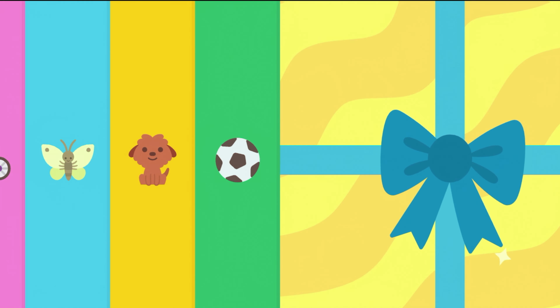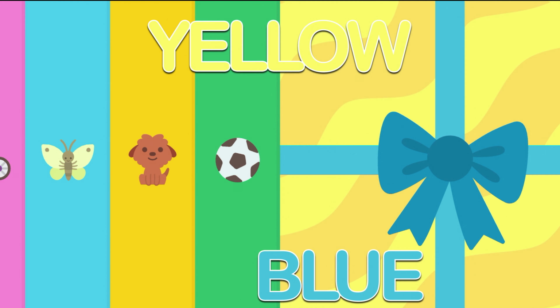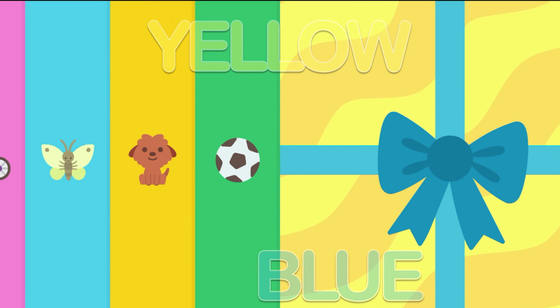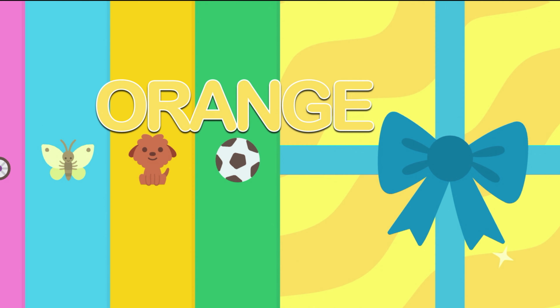But I see another box in front of me. Yeah. What color is that box? Yellow and blue. Very good. Wait a second, there's a third color here. Don't you see it? The little squiggly wiggly things. Really, Daddy? Are you going crazy? No, see? It's the color orange.